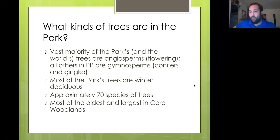We have white pine. We have some eastern red cedar. We've got a couple of eastern white cedar, a little bit of hemlock, some non-native ornamental trees, and then we have the ginkgo, which is a very ancient tree and the only surviving member of its group.